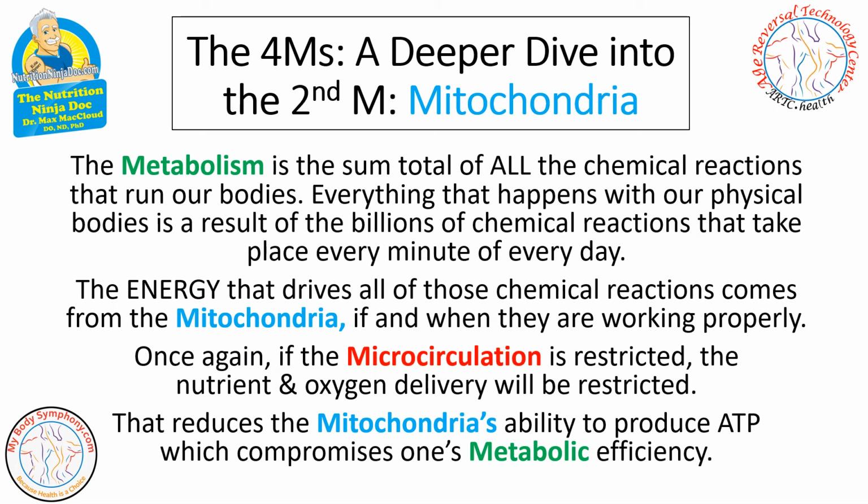The metabolism is the sum total of all the chemical reactions that run our bodies. Everything that happens with our physical bodies is a result of the billions of chemical reactions that take place every minute of every day. The energy that drives all of those chemical reactions comes from the mitochondria, if and when they're working properly. Once again, if the microcirculation is restricted, the nutrient and oxygen delivery will also be restricted. That reduces the mitochondria's ability to produce ATP, which compromises one's metabolic efficiency.